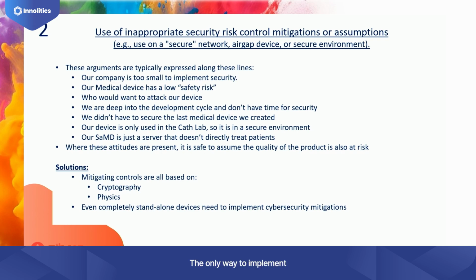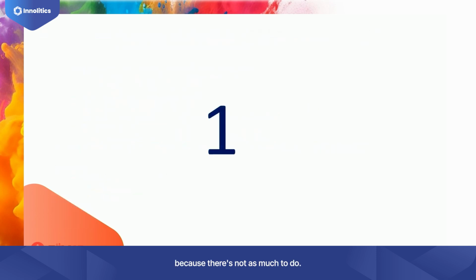The only way to implement security mitigations are principally cryptography and to a lesser extent physics, okay? I'm doing an induction over this near field and I can't get a coil that's less than 30 feet in diameter to be able to talk to this. It's going to be pretty obvious. Somebody walks up with a field that way, right? Or it takes too long to send this large packet across. Somebody can't easily attack it in the time period in which they could attack it. Physics can play a factor in that. All right. Even completely standalone devices need to implement cybersecurity mitigations. It just gets easier because there's not as much to do. Number one.